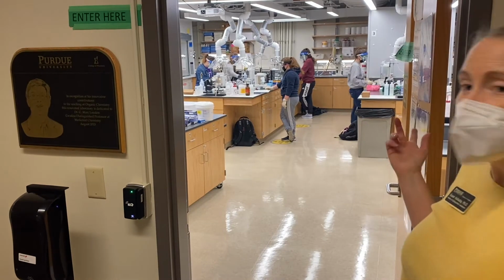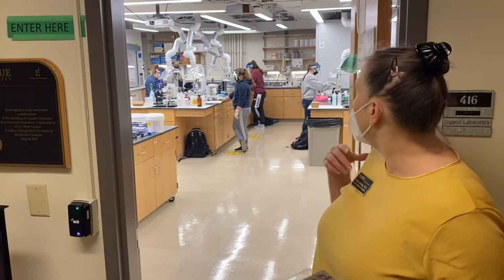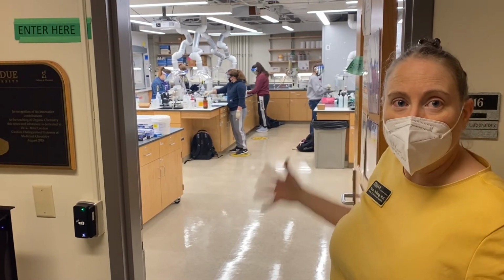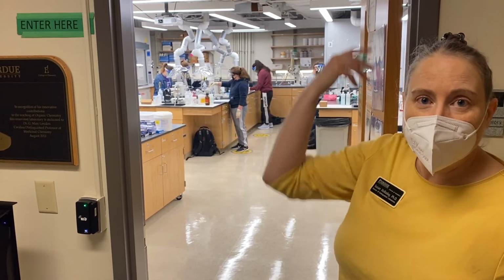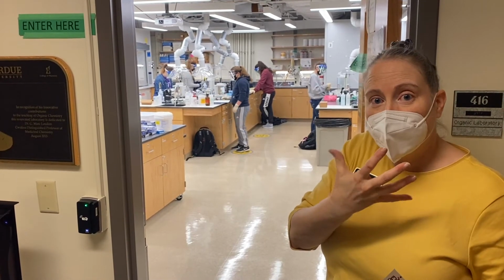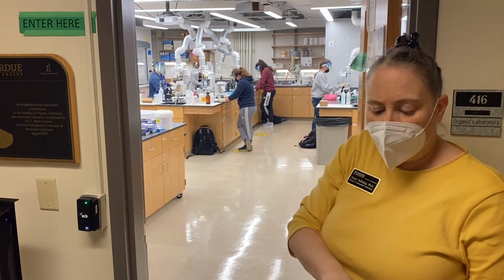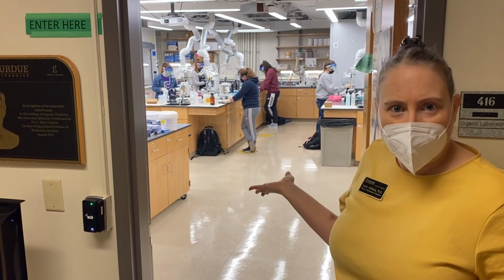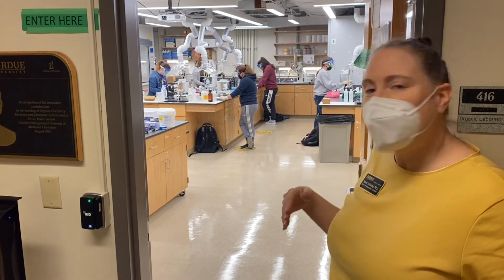So as we walk through here, what you're gonna see are some funky things coming down from the ceiling. Those are snorkel hoods, and that's where the fumes and things are being taken out of the room. You'll see that the students have to wear face shields, eye protection, and a face mask to be in lab today. Hopefully, again, by the time you come, that'll change.